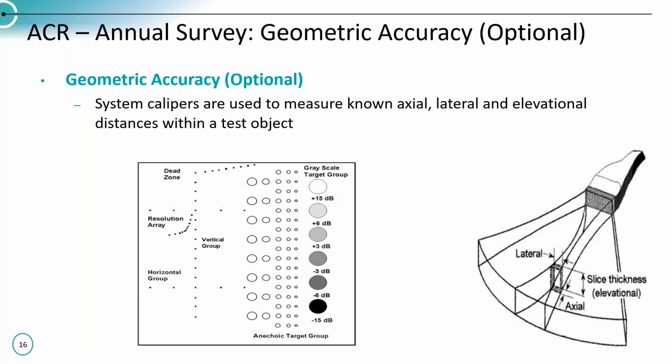And what we have here is a graphic outlay. This particular phantom, I believe, is an ATS phantom. I believe this is the ATS 539, if I remember correctly. It's a phantom that we use amongst others. A very good phantom, but you can see that we have pins on the axial plane and on the lateral plane. And then on the right-hand side, we have these targets that are different densities. And so we would scan this for our contrast resolution.